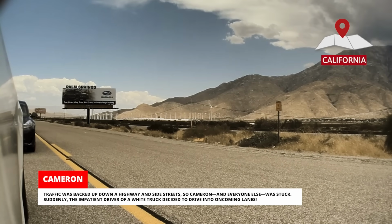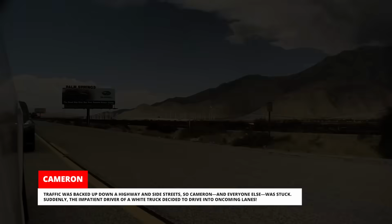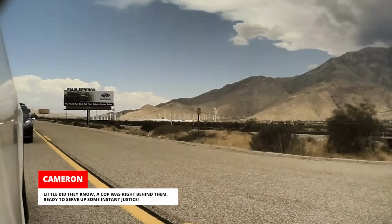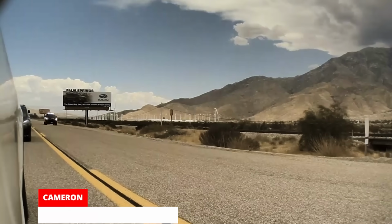Traffic was backed up down a highway and side streets, so Cameron, and everyone else, was stuck. Suddenly, the impatient driver of a white truck decided to drive into oncoming lanes. Little did they know, a cop was right behind them, ready to serve up some instant justice.